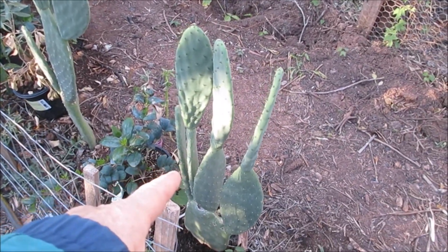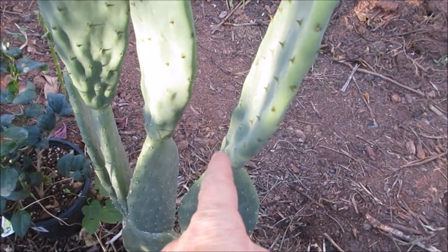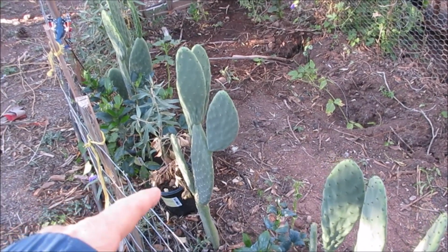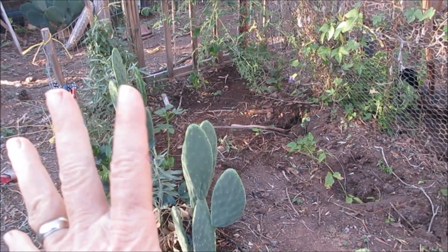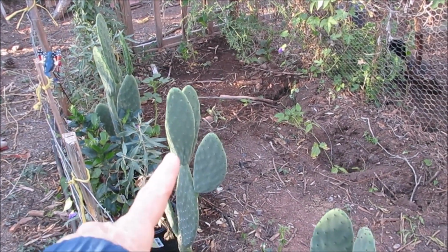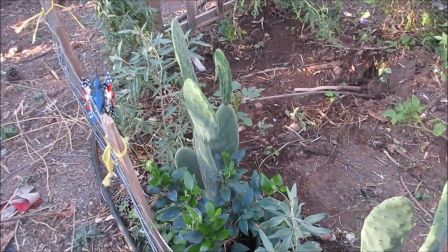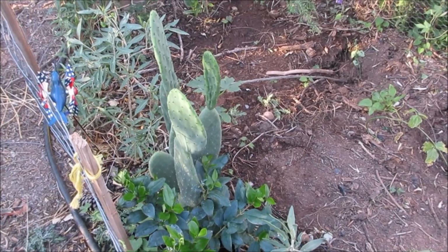You can cut all these back to here and make a new plant if you wanted. But what I like about these, a lot of cactus kind of spreads out like this. These grow straight up, so I really do like that. Kind of western looking. I'll be digging them up too.